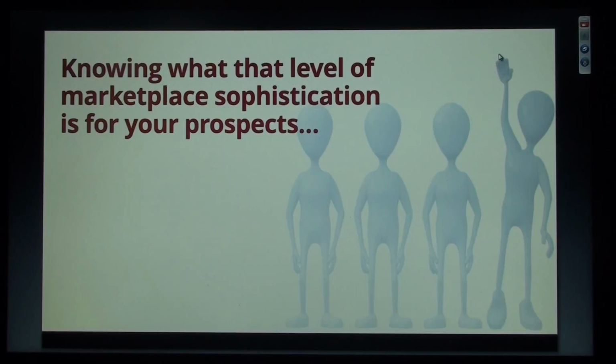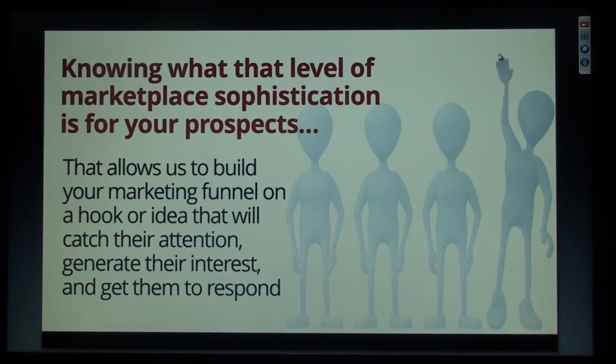I'm going to break this down for you. I'm going to tell you the 5 levels, how to spot the level of your market, and I'm going to show you how your marketing needs to adjust to the right level of marketplace sophistication. Knowing what that level is for your prospects is what allows us to build your marketing funnel on a hook or idea that will catch their attention, generate interest, and get them to respond.